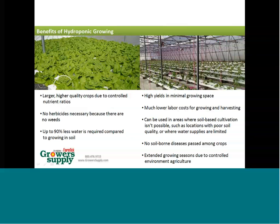Some of the benefits of hydroponic growing are you end up with larger, high-quality crops due to controlled nutrient ratios, which result in higher yields, lower labor costs, and again, it can be done anywhere in the world. There's no herbicides necessary because there are no weeds. There's also no invasive plant growth to worry about. The systems themselves use up to 90% less water compared to growing in soil. This results in high yields in a minimal growing space. Again, much lower labor costs for growing and harvesting, and again, there's no need to water.